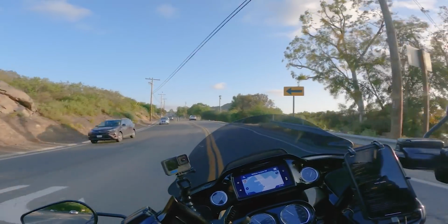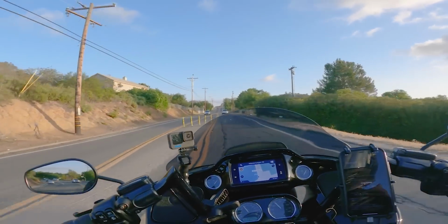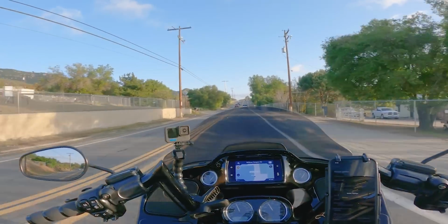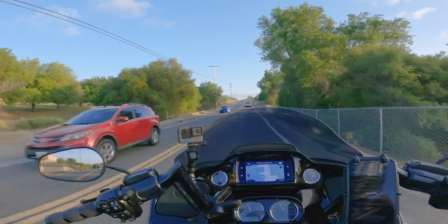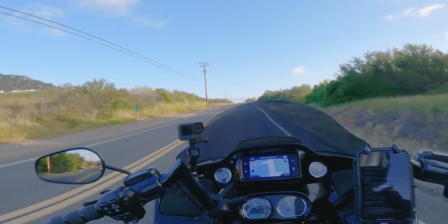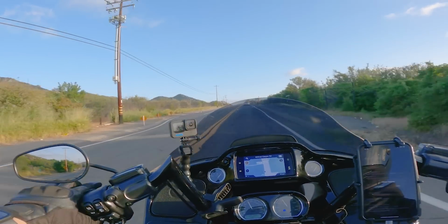You know, definitely not light. But you only really feel that weight when you're at a dead stop, or maybe making really slow speed turns, and even then not so much. But once the tires start moving, this bike is extremely nimble.